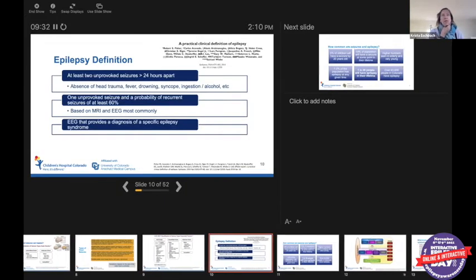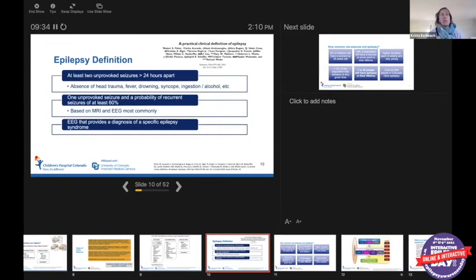All right, so how do you get a diagnosis of epilepsy? Many of you are probably familiar with this, but I just want to make sure we're all, again, on the same page as we're talking about epilepsy syndromes. The requirements are to have at least 2 unprovoked seizures more than 24 hours apart. It means you can't have the seizure because of a head trauma or fever, for example, for young kids, or other provoking factors such as electrolyte disturbances, substances or medications, anything like that.